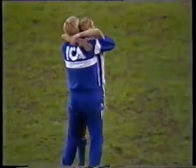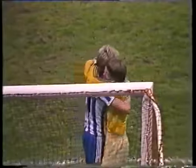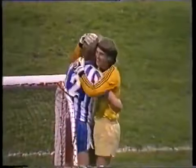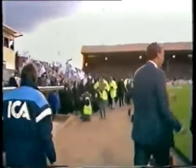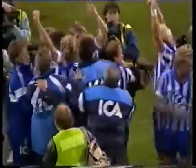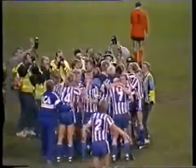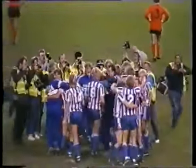IFK Gothenburg have won the UEFA Cup, and you really can't take anything away from them. There's their supporters. Lennart Nilsson being hugged. The scorer of the vital away goal, which has made all the difference. There's Carlson and Pettersson, two very happy players indeed. It's been a superb performance from Gothenburg, particularly in the first half, and then they coped well with the waves of United attacks in the second half. So these happy Gothenburg players begin the celebrations.